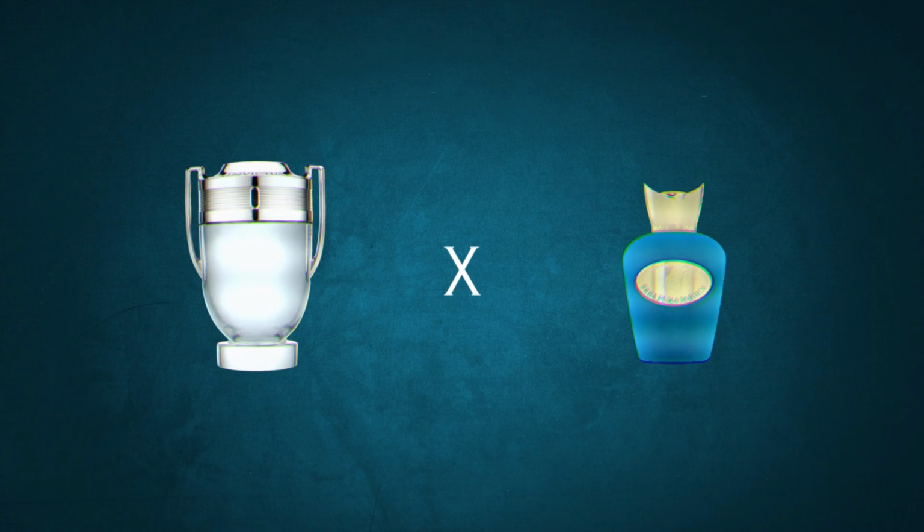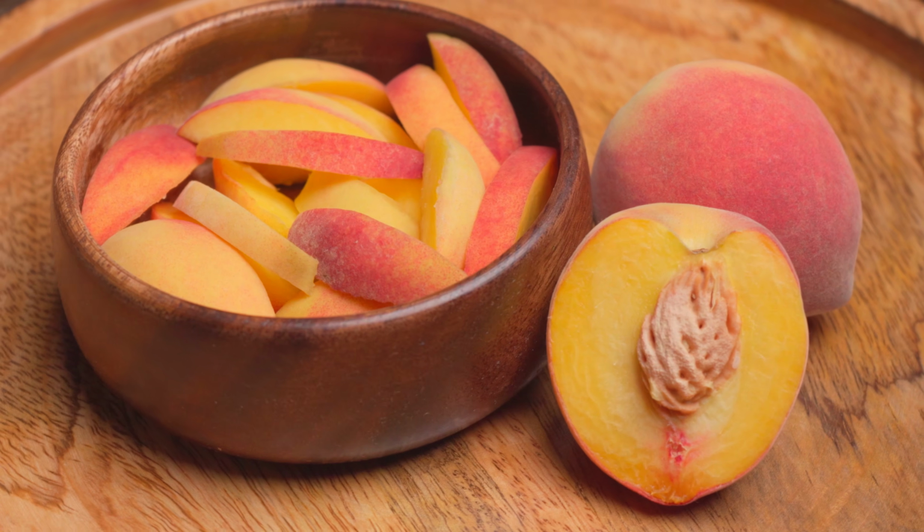And this one reminds me of like Invictus meets like Xerjoff's Herba Pura. And you get that fruit salad vibe from the bunch of fruits that this has. This has apple, peach, melon, and bergamot. That combination makes it a really, really good fruit bomb.